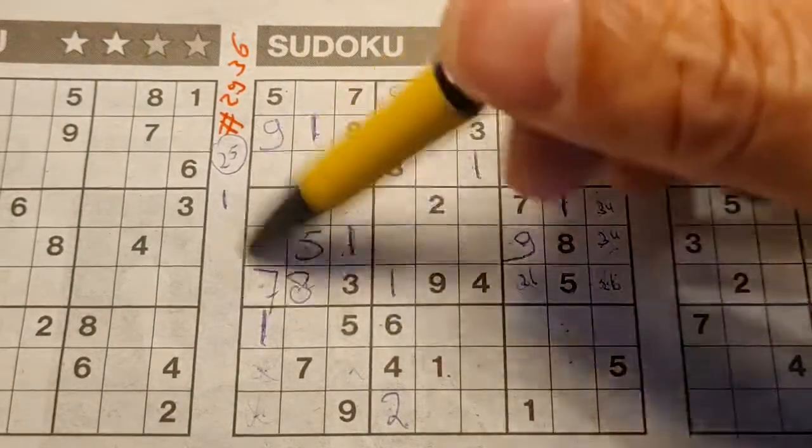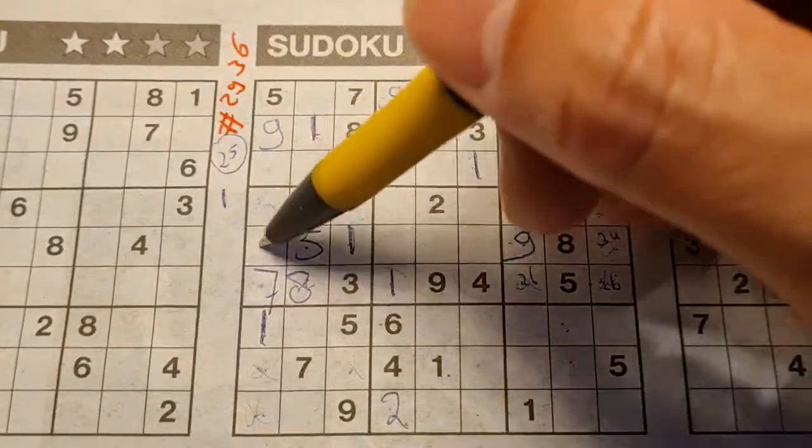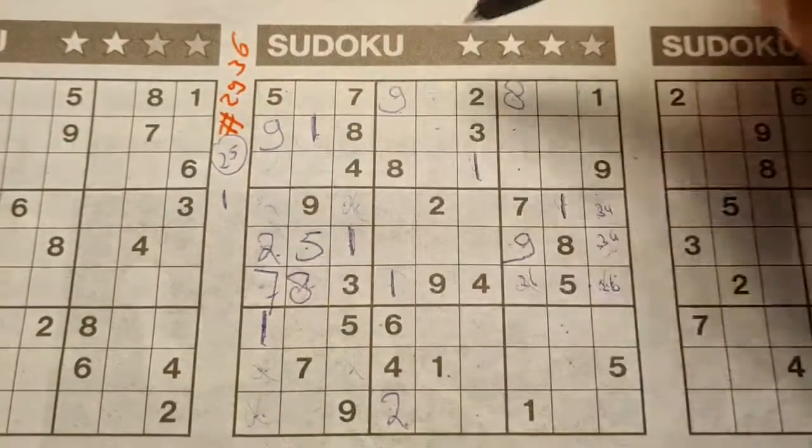3 missing numbers in this big square. One of the missing numbers is 2. We see here 2, no 2 in those 2 boxes. 1 box left for the 2 should be there.